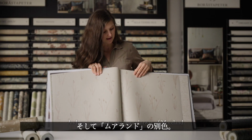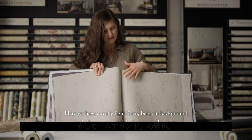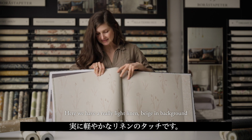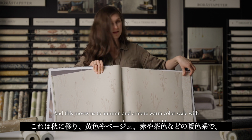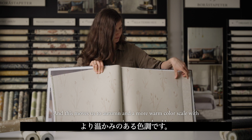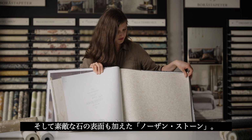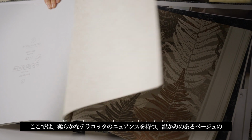And we move on to another colorway of Moorland. Here we have a really light linen beige in the background and a burnt tone of light brown on the print. And this moves us to autumn and a more warm color scale with glowing tones of yellow, beige, red and brown. And we really wanted to add a really nice stone surface as well. This is Northern Stone. Here we have a warm beige with hints of soft terracotta.